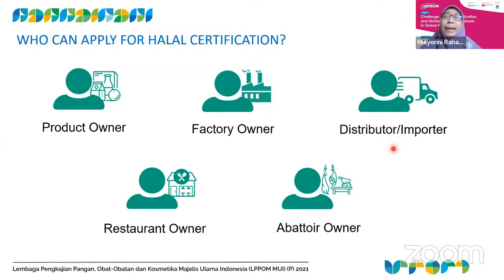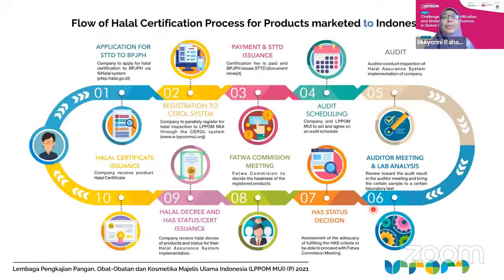Then other parties are also the distributor or importer, meaning the party that distributes the product produced by a certain company. And then the restaurant owner and also the abattoir owner, the slaughterhouse owner. So these are the parties that can apply for halal certification. And basically, this is the flow of the halal certification process for products marketed in Indonesia.